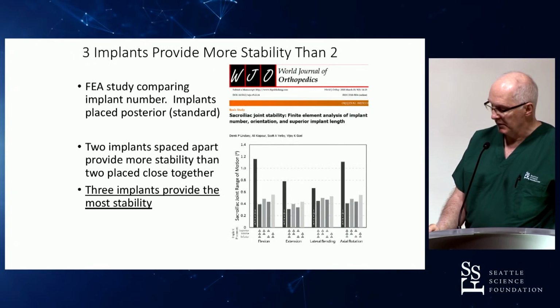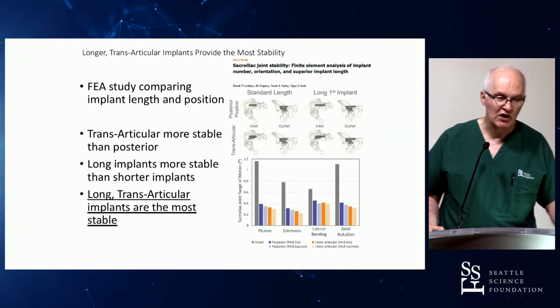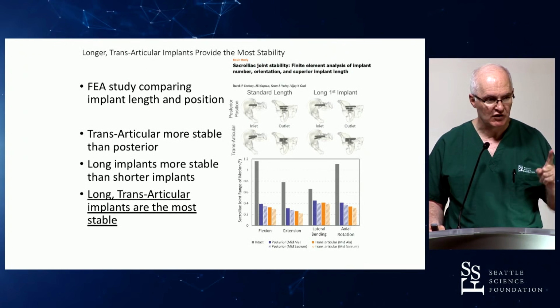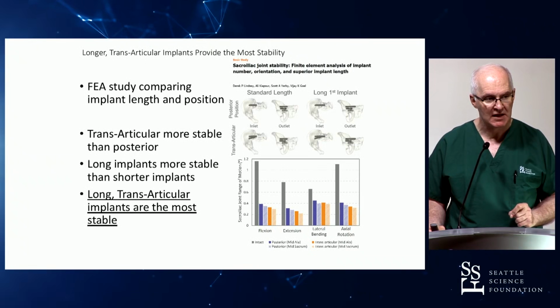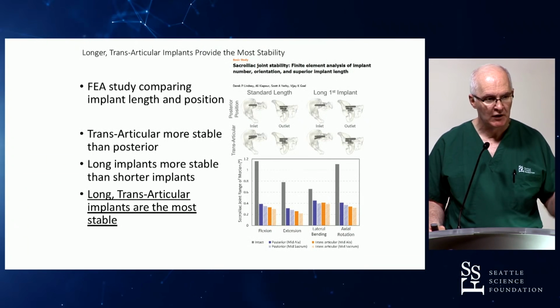Can you go back to that last one too? Which implant pattern is the most effective biomechanically? Right. So let me summarize all of the implant data. Your cephalad implant is the most critical. It needs to extend into the S1 body medial to the ventral foramen of S1, and that will give you the biggest impact. 3 are better than 2. Curvilinear rather than linear are better.